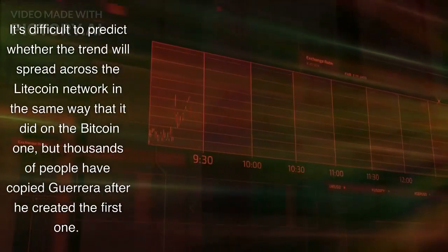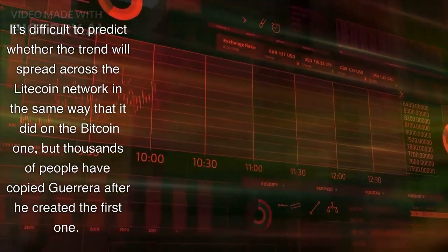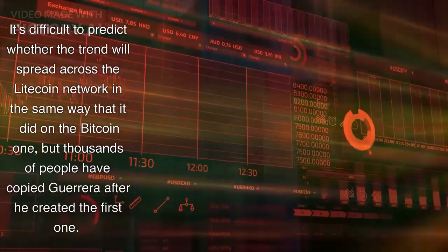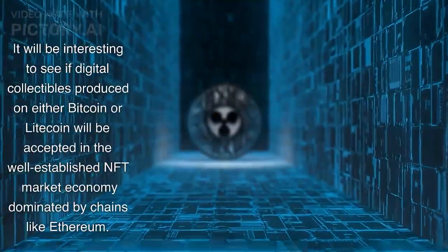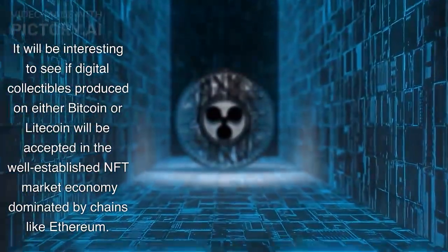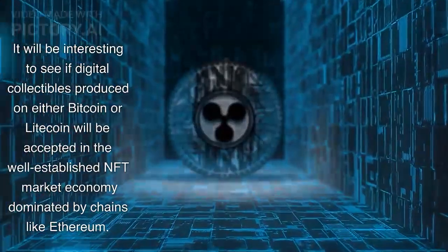It's difficult to predict whether the trend will spread across the Litecoin network in the same way that it did on the Bitcoin one, but thousands of people have copied Guerrera after he created the first one. It will be interesting to see if digital collectibles produced on either Bitcoin or Litecoin will be accepted in the well-established NFT market economy dominated by chains like Ethereum.